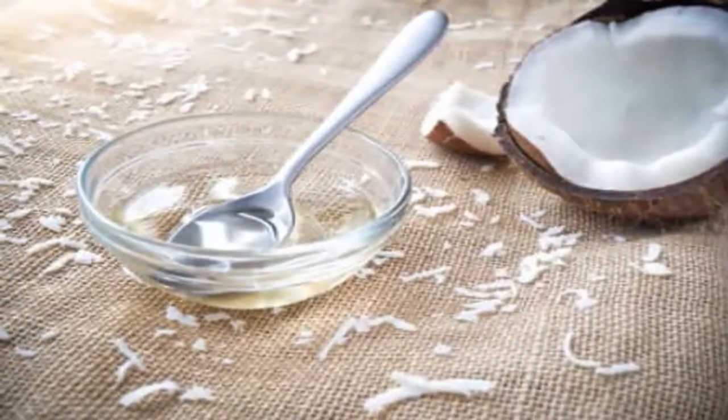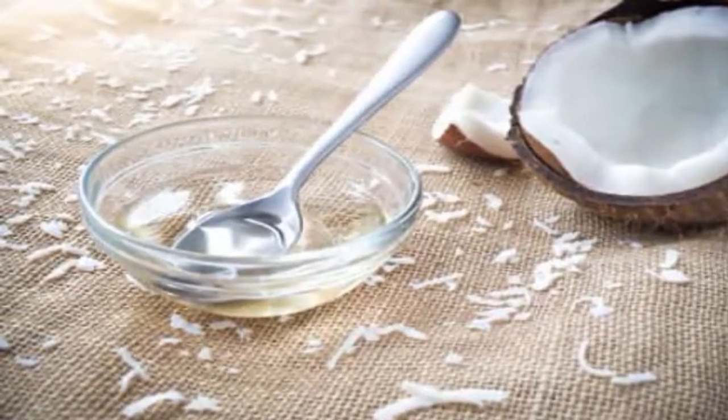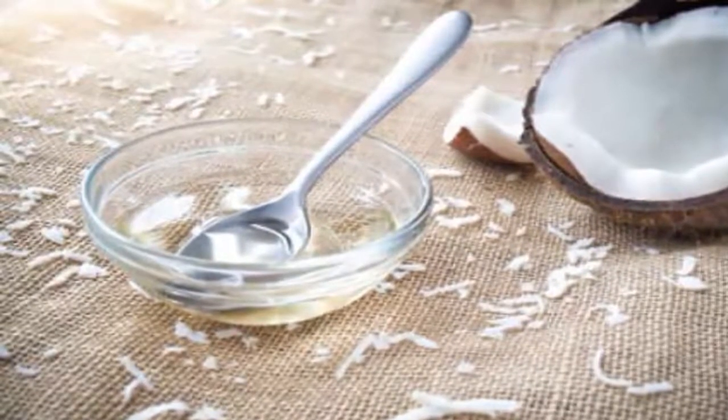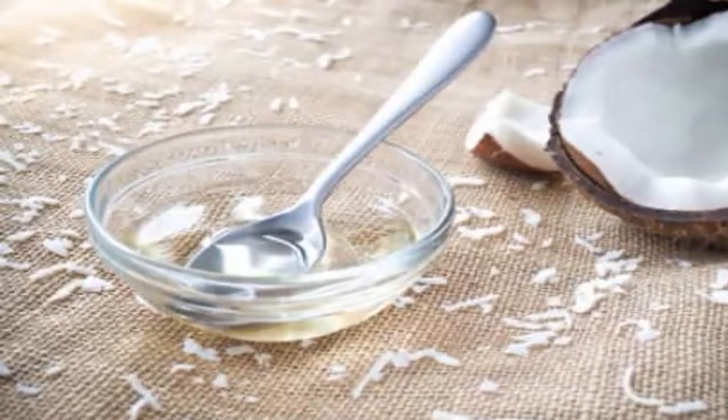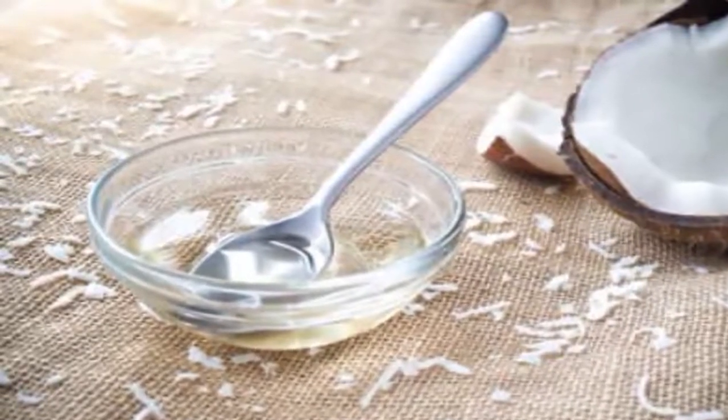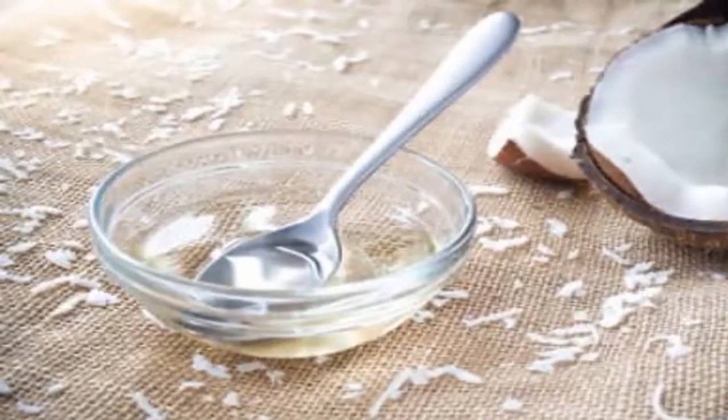When they turn into ketone bodies, which the liver produces on eating coconut oil, they have a powerful impact on appetite reduction. One study which was conducted on rats also showed that when rats were fed medium-chain fatty acids, they gained 20% less weight and 23% less body fat.